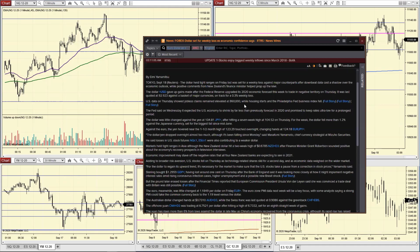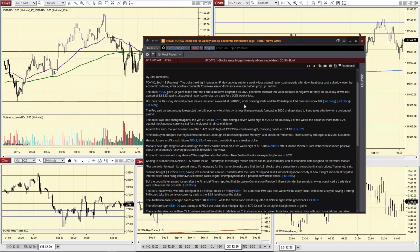The dollar was little changed against the yen at 481 after hitting a 7-week high of 452 on Thursday. Against the euro, the yen hovered around a one and a half month high of 23.29, and dollar yen dropped overnight almost too much, although it's been falling since Monday, said Masafumi Yamamoto, currency strategist at Mizuho. He said losses in U.S. stock futures are all contributing to a weaker dollar. Markets held the tight ranges in Asia against the New Zealand dollar. Adding to broader risk aversion, U.S.